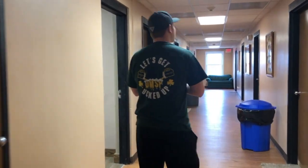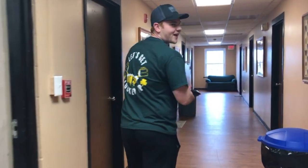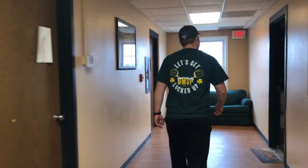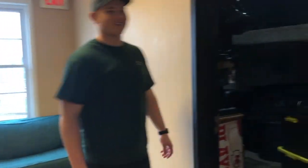I'll take you guys to my room too as well. It's getting packed up right now, so it's a little bit messy, but I don't mind showing it off. If you want to peek in here, that's what my room looks like.